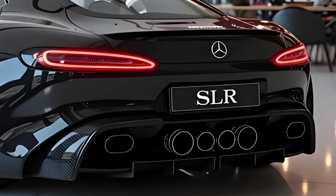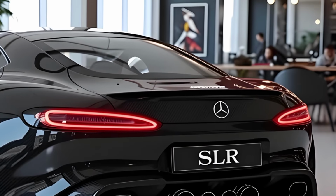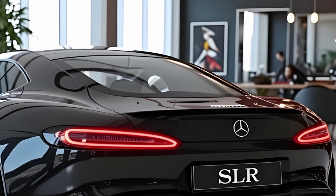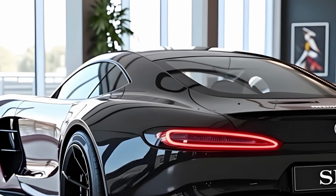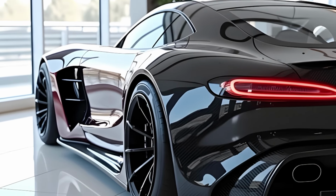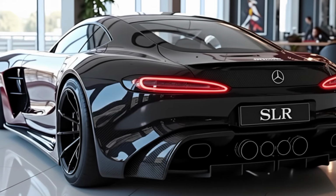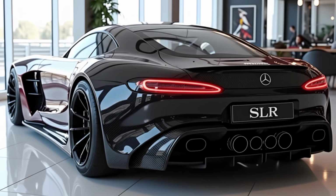And even though it's a supercar, it's surprisingly comfortable. The suspension can soften up in comfort mode, making city driving smoother than you'd expect. Now, when it comes to price, the 2026 Mercedes SLR McLaren starts at around $800,000. And honestly, it's expected for something this exclusive.